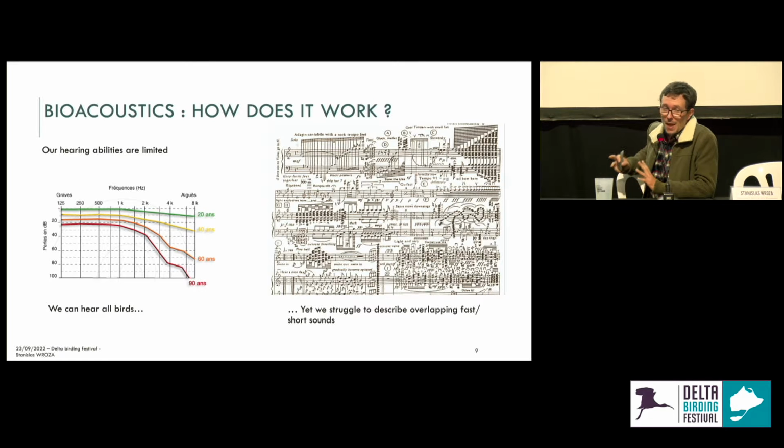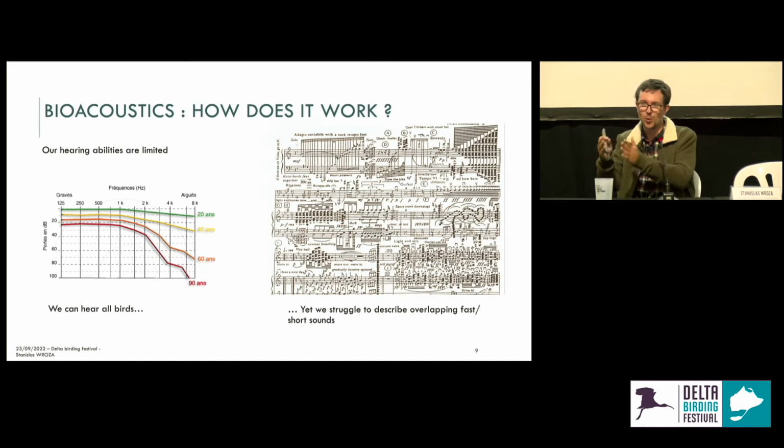The main limitation is linked to our brain. When you get too much information at the same time in your ears, you just don't understand what happens. When you hear a concerto, for example, you hear a general melody, but you are completely unable to tell which instrument plays which notes. And that's about the same thing with birds.